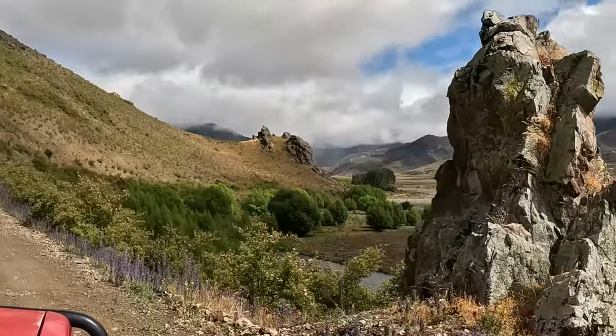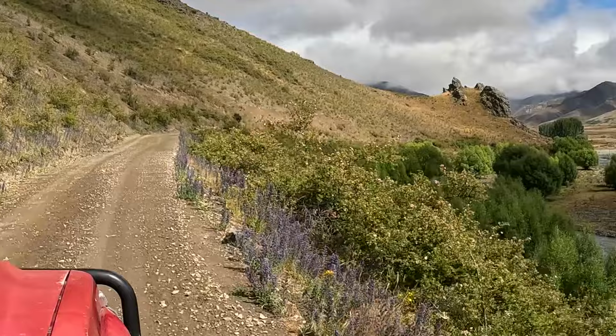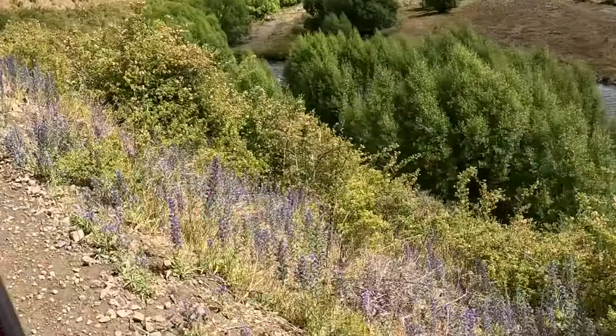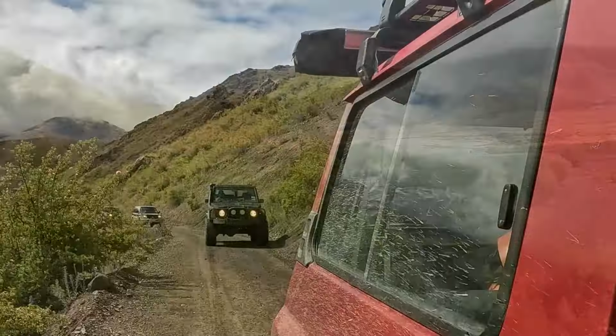I've never done this one before, so it should be a bit of a drive. It says it is semi-maintained, so hopefully not too bad, but we'll give it a whirl and show you what it looks like along the way.